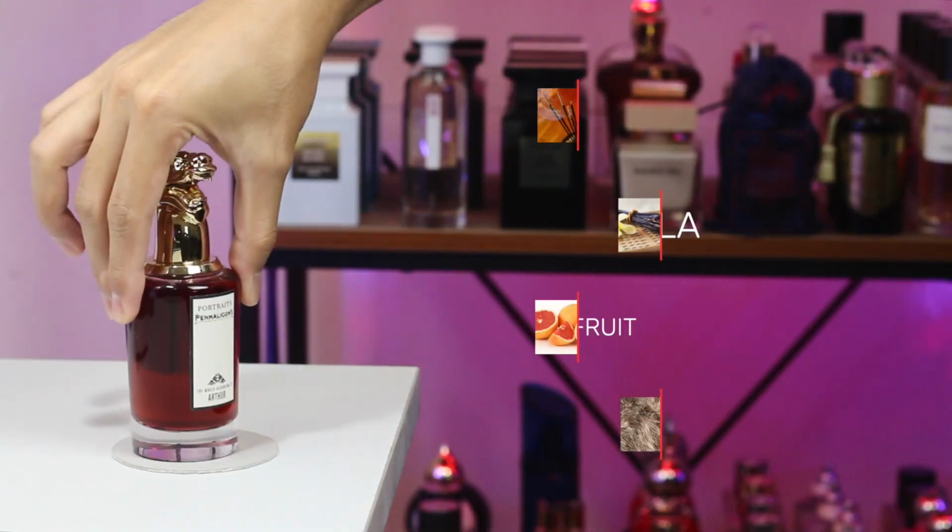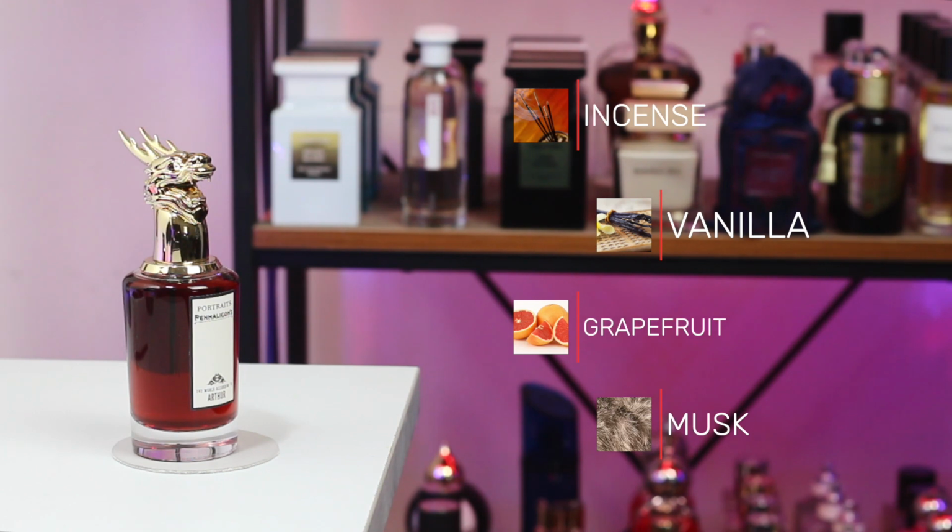Now we are at number 6. We are going back to the House of Penhaligon's. This is going to be the second of the 2 perfumes from Penhaligon's in this list. This is coming from the Portraits collection, and this is The World According to Arthur. Now this perfume has keynotes of vanilla, incense, grapefruit, and musk. This is an incense and vanilla perfume.